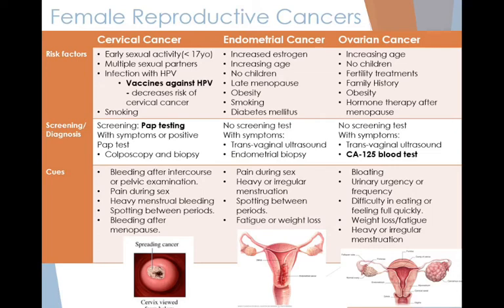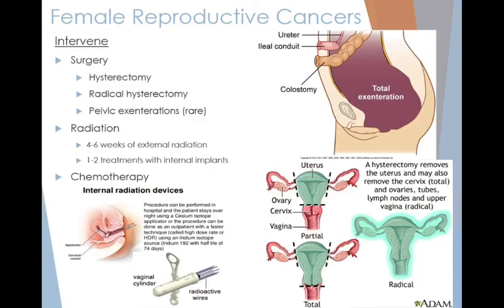So again, do the pap smears, do your HPV vaccine, prevent cervical cancer, and for endometrial cancer or ovarian cancer, if there is anything that is off or the bleeding changes, get hormones tested, get a transvaginal ultrasound just to rule out any of the reproductive cancers. For any reproductive cancer, the surgery is going to be hysterectomy, radiation, and chemotherapy. Again, we can do brachytherapy, which is the internal implants.